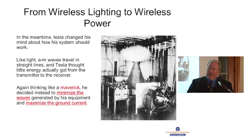While he's doing all this, however, Tesla in the meantime changes his mind about how his system should work. He goes back and thinks about Maxwell and what Maxwell said, that these waves Maxwell predicted were going to be like light, but invisible. And so the electromagnetic waves, like light, were going to travel in straight lines. And Tesla began to think, well, you can have these waves radiate from your circuit, and they will go in all directions, and only a tiny percentage of those waves will ever arrive at the receiver. And he thought, this is a waste of time.